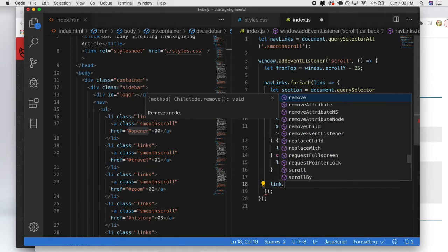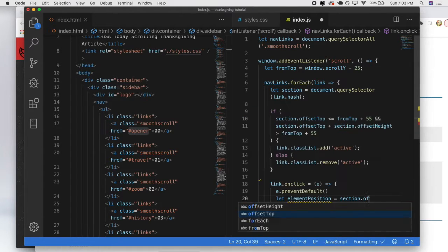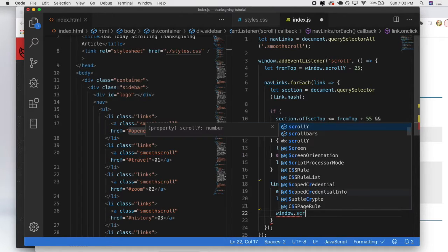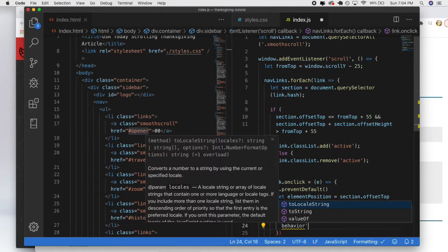So I'm going to do a link.onclick, and this is going to be another arrow function. And we want to add an event here, and then select our event, e.preventDefault. Okay, and then we're going to let elementPosition equal section. And once again, we're going to grab the offsetTop. And we're going to add our window.scrollTo. And it's going to take a top of elementPosition, which we just defined, and it's going to have a behavior of smooth.